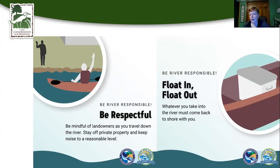Float in, float out. Whatever you take with you, take back out with you. Don't throw, obviously, empty bottles, empty cans, empty wrappers in the river. Make sure you've got a secured cooler where you can throw all that stuff so that it's not going to fly out accidentally.